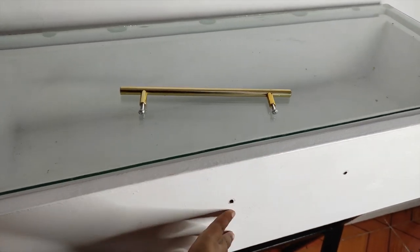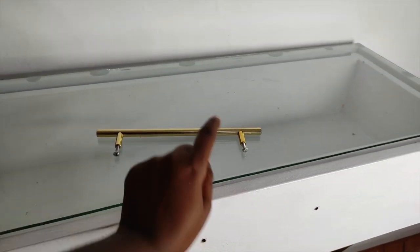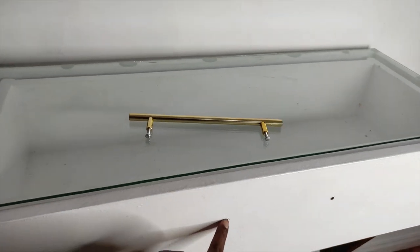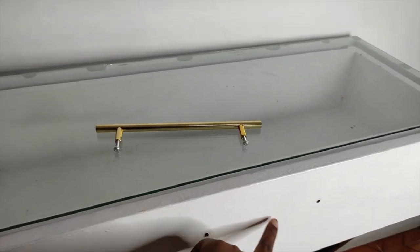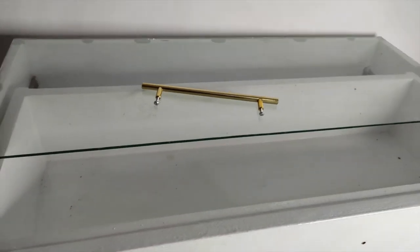He brought it without a handle. Then I decided I wanted a handle over here. So we used this to drill the holes, but I'm going to be getting a different color of the handle. I don't want to use gold on the handle of this desk. So this is how it looks.